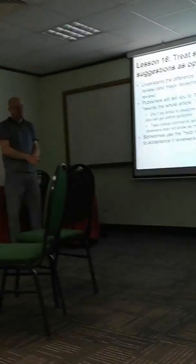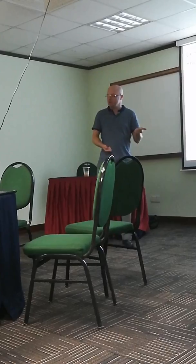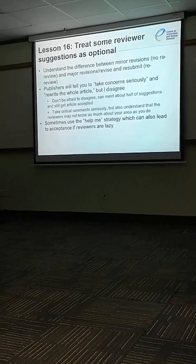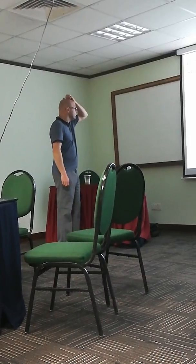Tips for how to publish. So number 16, you can treat some reviewer suggestions as optional. So this is a mistake a lot of authors make. They've submitted their article, they've gotten all their reviews, they have to do every one, even the ones that are really unreasonable. Dear Prof. Rashid, we quite like your satellite data on Malaysia. Could you also do Thailand? You know, you're like, oh. So, you don't have to.